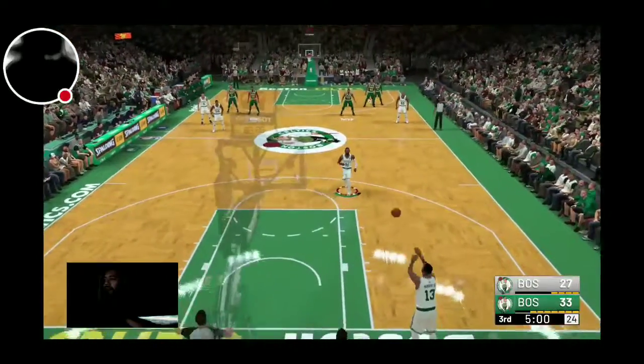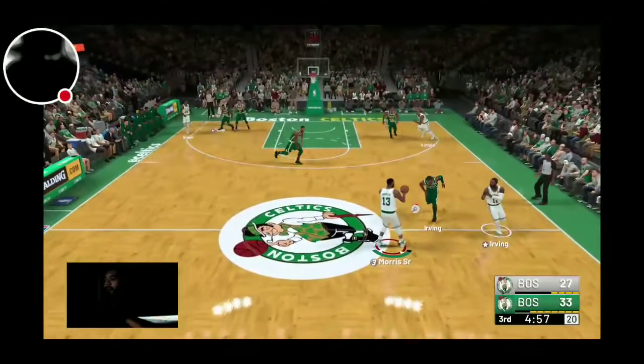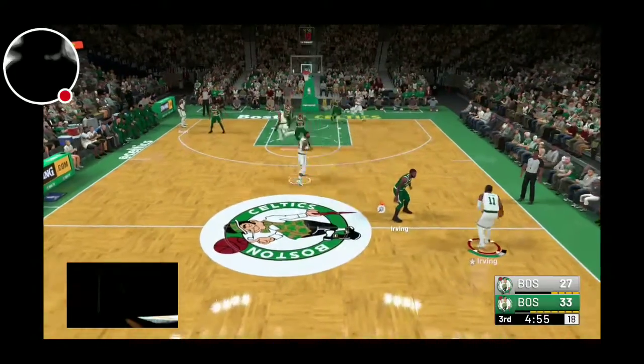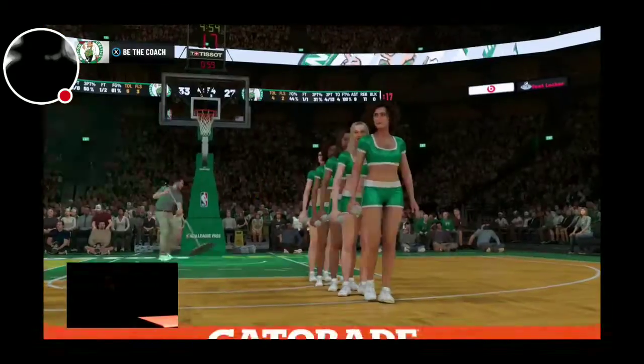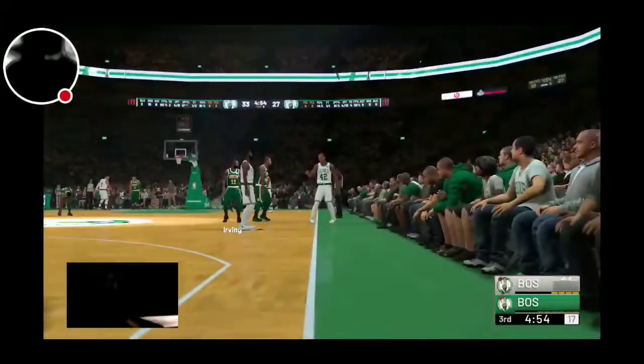Second half of basketball upon us. We may be in for an exciting finish based on how close of a game it's been so far. So the Celtics called timeout. They're first. Doris, statistically, today's game is picked apart by so many different ways. But for you, what are the statistical areas that you are most interested in?